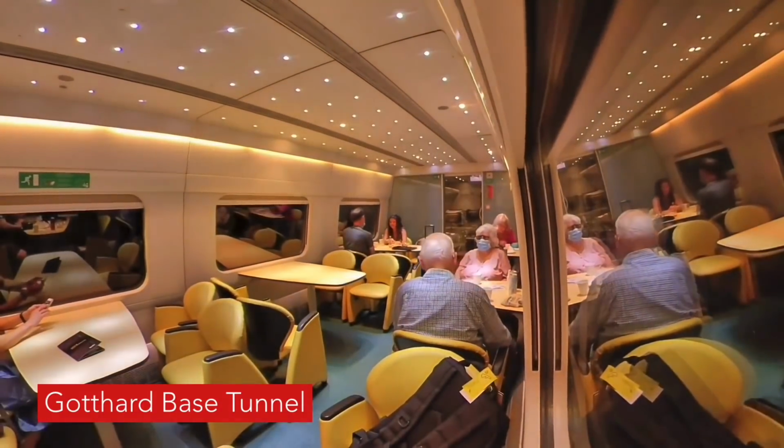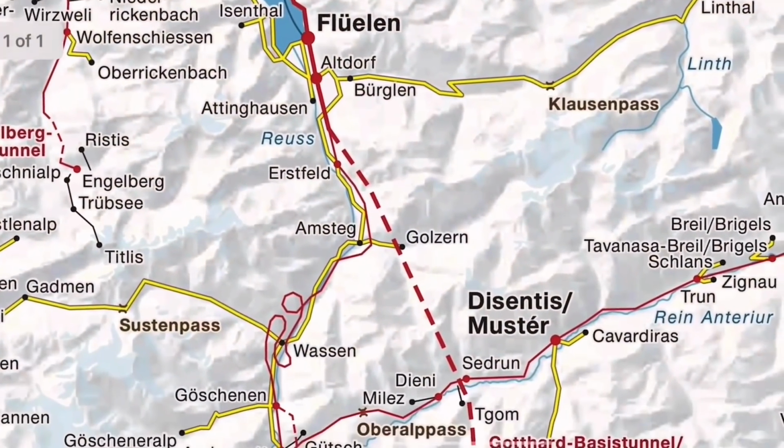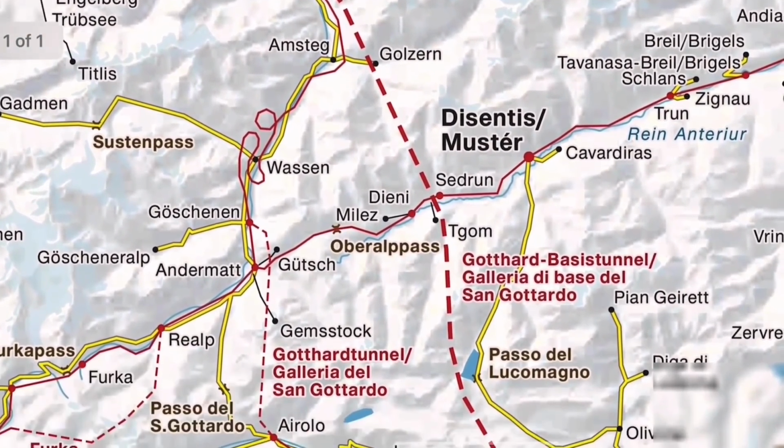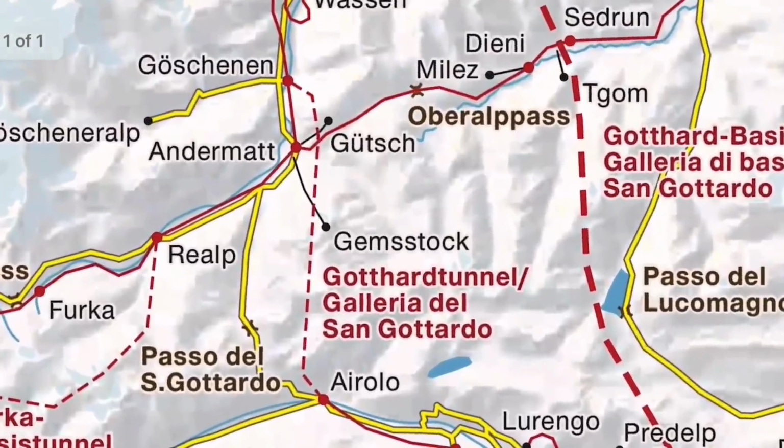Welcome to the Gotthard Base Tunnel, where we ride the 57 kilometres under the Alps at a maximum speed of 230 kilometres per hour. It's the world's longest railway tunnel, saving a considerable 35 minutes on this trip.